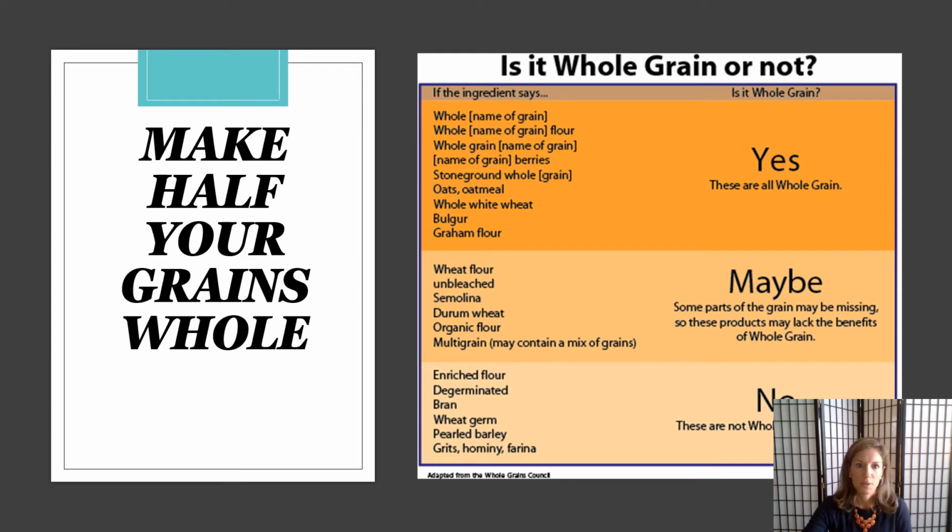We get asked regularly, what's the difference between whole wheat and whole grain? Our answer is another question. What's the difference between a carrot and a vegetable? Everyone knows that all carrots are vegetables, but not all vegetables are carrots. It's similar with whole wheat and whole grains. Whole wheat is one kind of whole grain, so all whole wheat is whole grain, but not all whole grains are whole wheat.